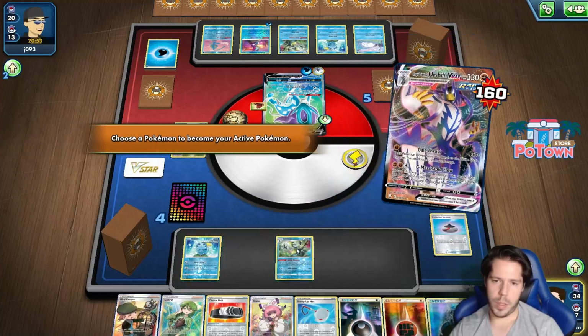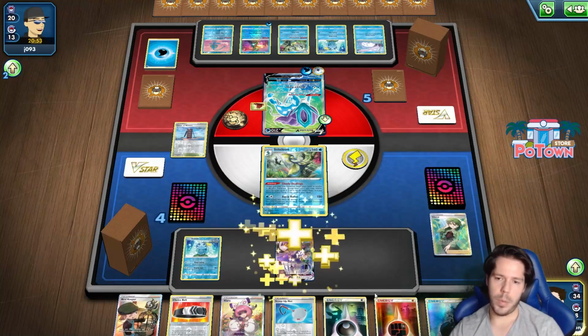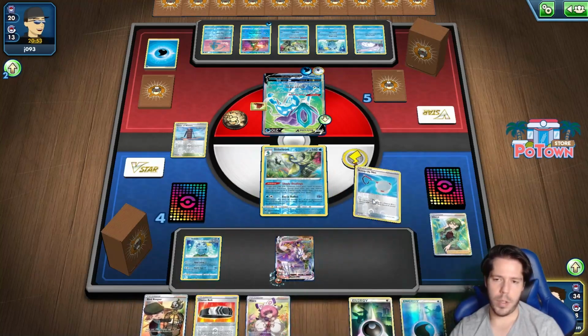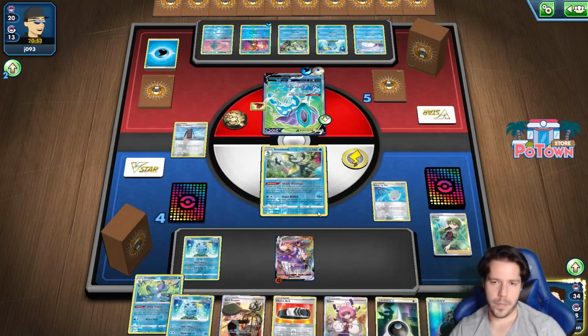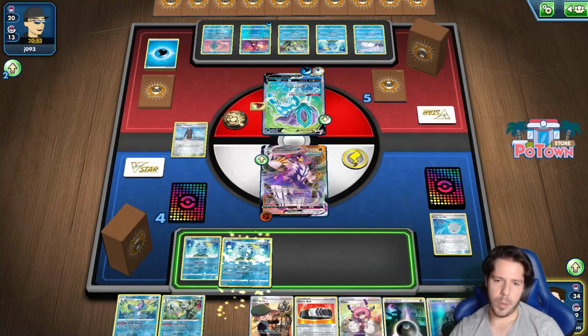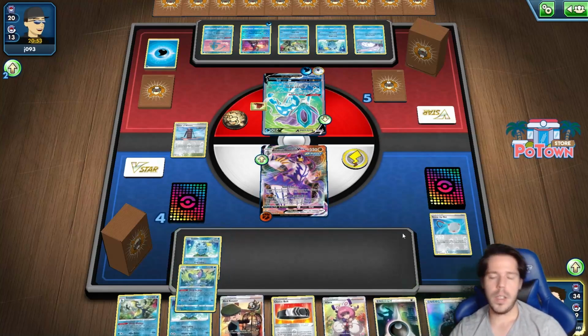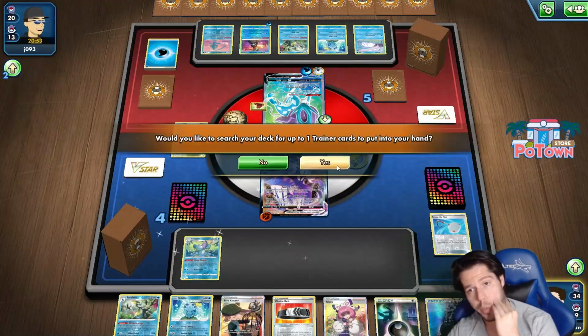Alright, so we're gonna do this. We are going to retreat. We are going to Cheryl. Then we are going to attach the energy. Then we are going to Scoop Up Net. Promoting you. And then we're gonna go. So I could just not bench the Sobble as well. And that means my opponent only gets 1 prize card.